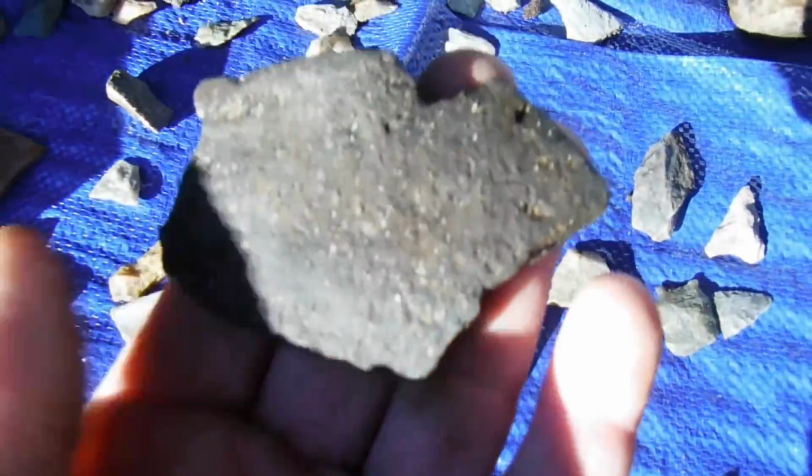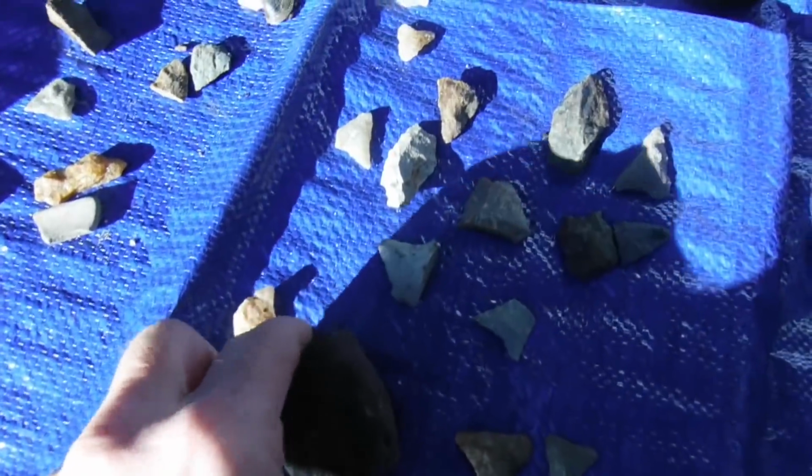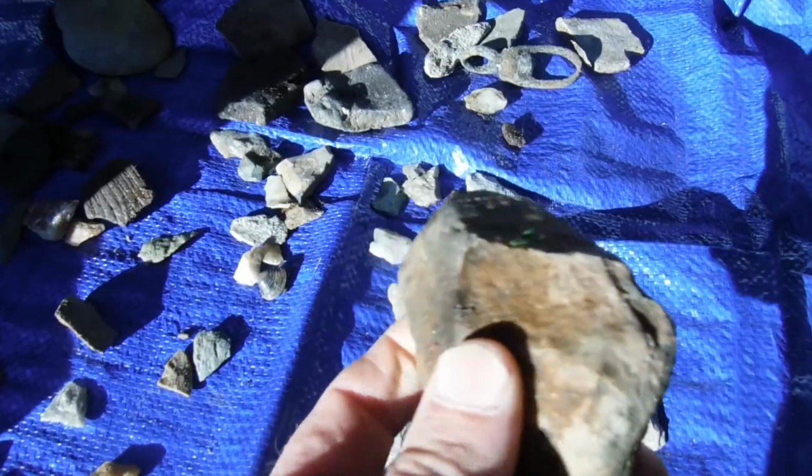This is a big old chunk on the bottom. It's a bottom one right here. Same here. You can tell they get real thick at the bottom right there. That could be one they were starting to work on. You see the chips off of it right there.